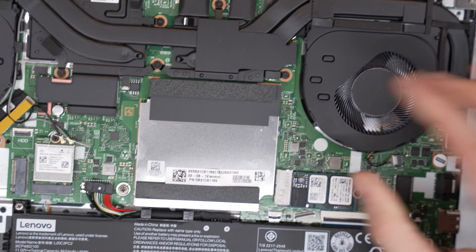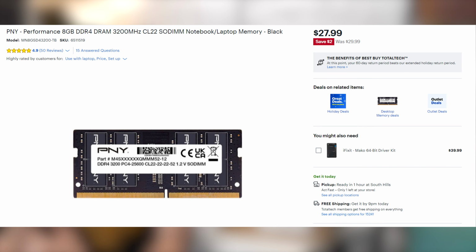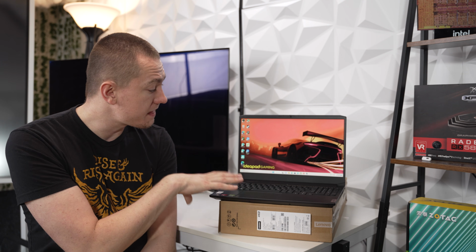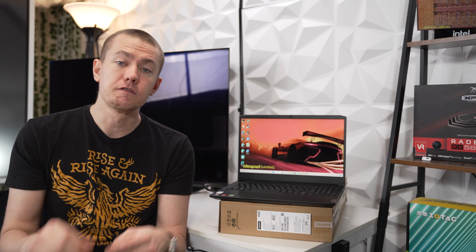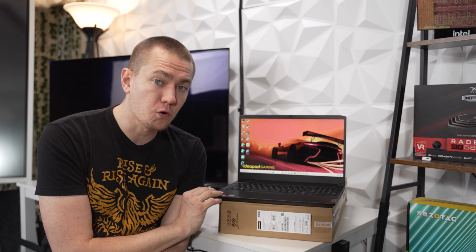But it is so easy to just pop open the bottom of the chassis, purchase this RAM kit from Best Buy, and then you're off to the races, getting it up to 16 gigs. Now, I will say that all of our testing for the benchmarks on this video were done with the 8 gigabytes of RAM that this does have, so numbers are indicative of that. But I can tell you that there absolutely is a RAM bottleneck, but again, it's like $30 to buy DDR4 3200 megahertz RAM from Best Buy and then go ahead and install it into the laptop.